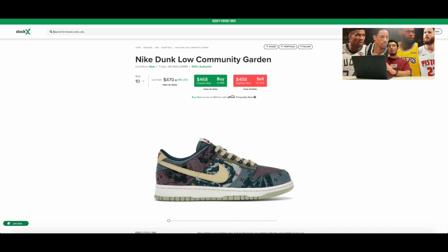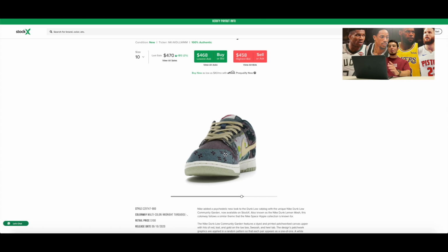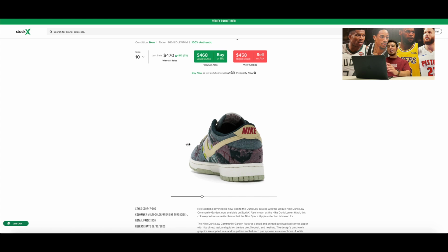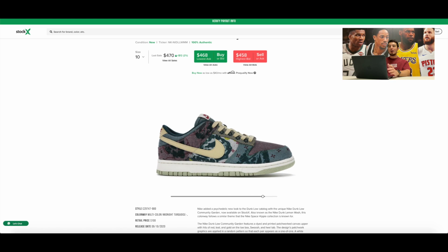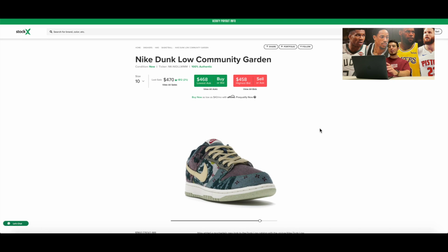But next up, I want to compare that to the recent release of the Nike Dunk Low Community Garden, which just dropped. These things, I don't even think they look that good, but it's just a Nike Dunk that people really, really were excited about and really wanted. And you can see that price translates to around $450, close to $500 on the resale market. So hopefully you get the idea of what I'm saying is that the hype and excitement around these shoes is just so high right now.